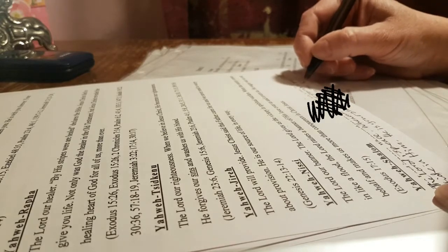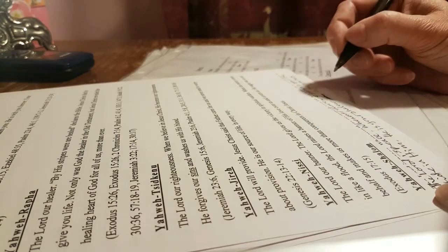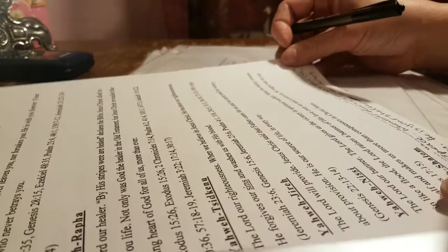No delete button, sorry. A little bit of scribbling going on there. See the next page to see if that blends. Oh, good. The other half of that sentence is at the top.